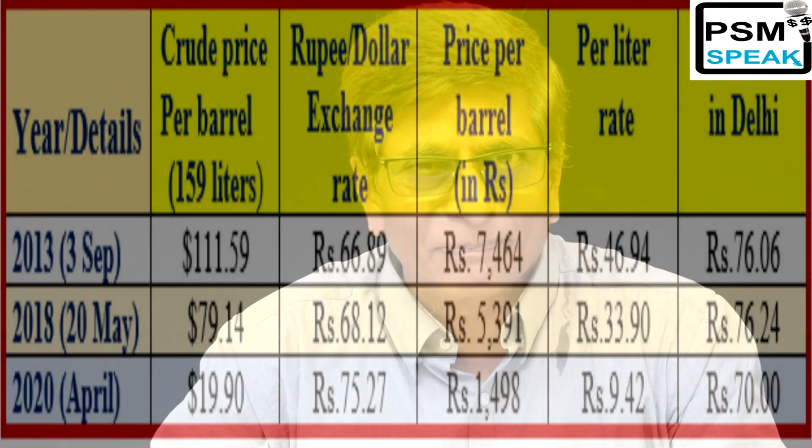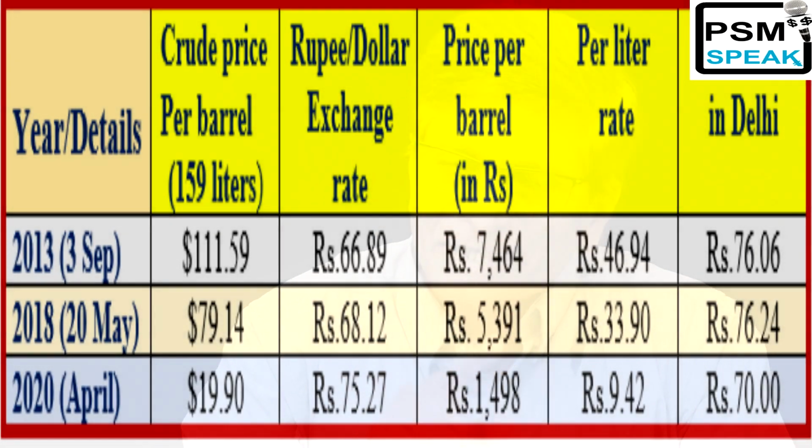If not, the exchange rate, the rupee value, falls in terms of the dollar. What does that mean? Government needs to pay more rupees to buy $1. But what actually happened with these things? Let's take the examples of 3 points in time: one, 2013; then 2018; and the latest, 2020 April. And let's take the prices of petrol in Delhi, for example.